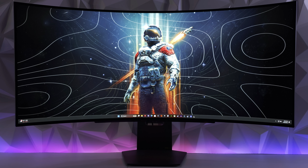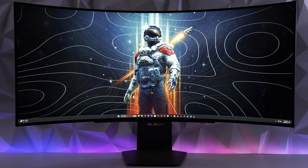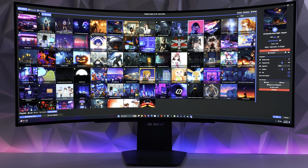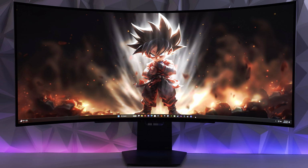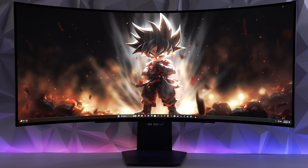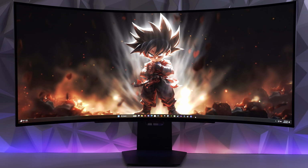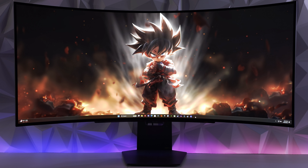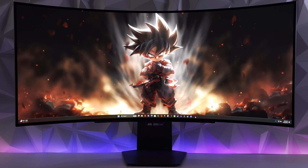It looks really deep. Thanks to that WOLED technology, this is a 3440 by 1440p monitor. And when you have things in motion, everything looks crystal clear. If you want better text clarity, you may want to wait for a higher resolution monitor. But for games or movies, this looks awesome. Here with some Dragon Ball Z, this is by far one of the best wallpapers I've seen on this monitor. It really looks popping. I mean, look at that fire. Look at that glow behind them. This is a really cool wallpaper to showcase an OLED that can hit up to 1300 nits in peak power.